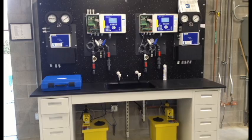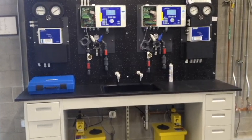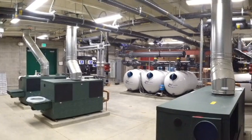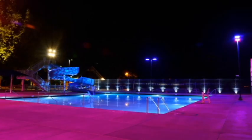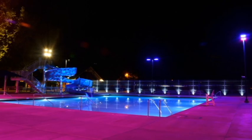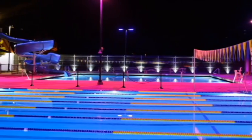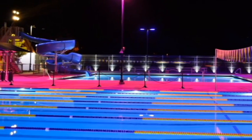We took this opportunity to design a structure that would not only meet our current needs, but meet the needs of those that follow us. The new pools were debuted to an invited audience on the evening of September 27th and officially opened to the public on September 28th.